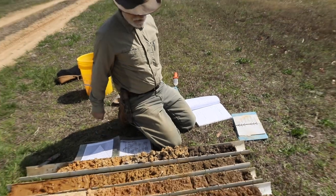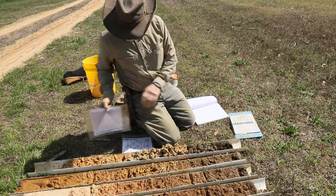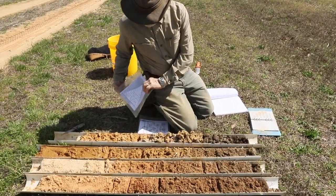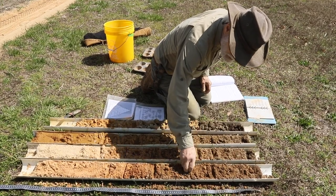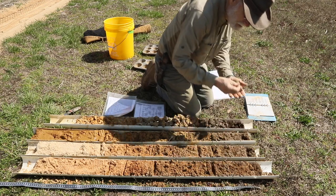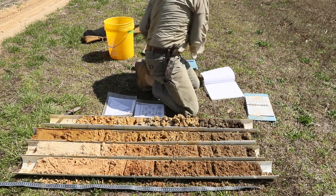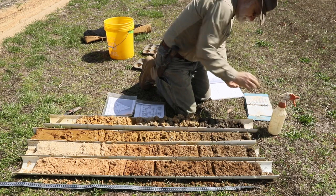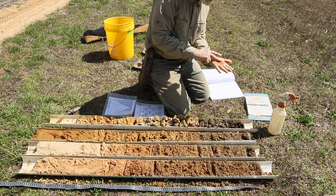So that we do this description with the colors for everything, feel the texture. You can estimate the percent clay once you feel the texture by how far up or down you are on the curve. We can estimate the percent sand in some of these that are pretty sandy by taking a little pea-sized ball of soil and making a little puddle of water in our hand and then smooshing it around, and this makes the grains of sand sort of separate.